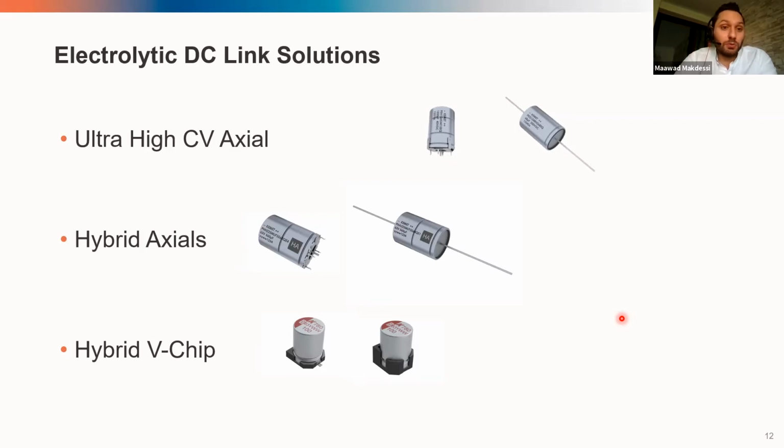To follow this trend, we have been developing internally at Kemet 3 new series that provide higher power or higher capabilities that will follow this trend. So today we will present these three series: the ultra high CV axial series, the hybrid axials, and the hybrid V-chip SMD series.